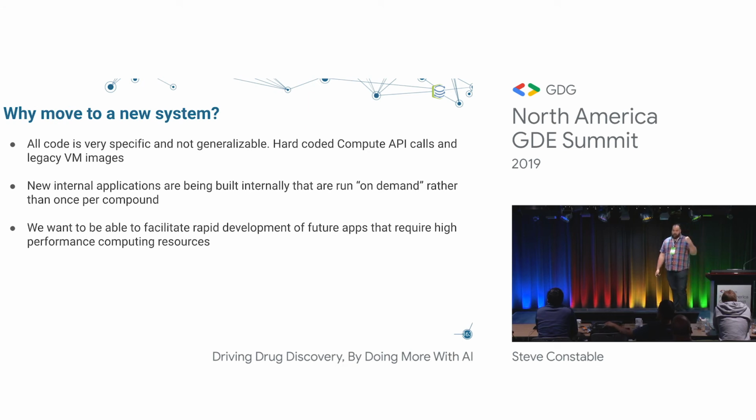So why do we want to move away? The code that runs on those VMs is basically a monolithic application. It's very specific to solving this problem. As I said, we have Ligand Design now. We need to think about generalizability. We have hard-coded compute API calls. We have legacy VM images.